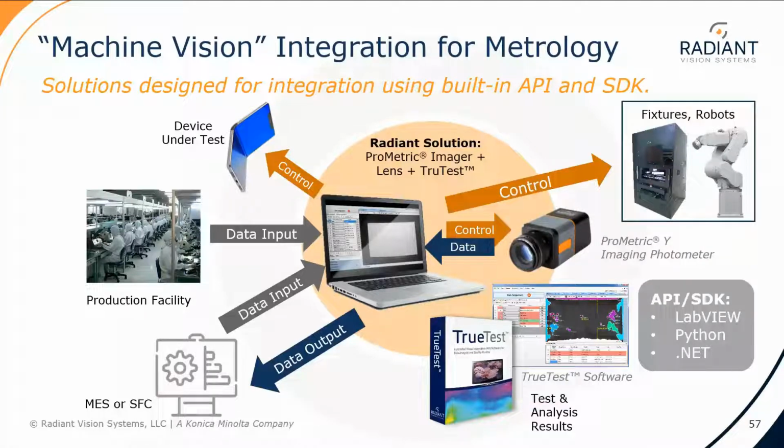The misconception that there is no metrology software with integration capability, again, is wiped out by TrueTest. TrueTest was developed to be the production inspection platform. We know data has to be exchanged between multiple separate pieces of equipment to meet the greater automation goals, from robotics to PLCs to overall output platforms. TrueTest offers built-in APIs and SDKs supporting languages like LabVIEW, Python, .NET, and C#, with a variety of different PLC device interfaces, things like Allen Bradley, Omron, Siemens, and so much more.